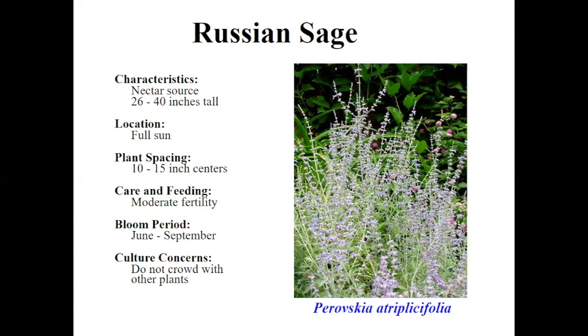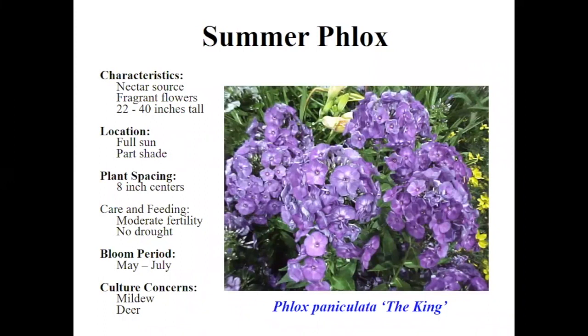I've seen this growing. It's a tough plant once it gets started and gets established. It can handle dry conditions. Summer phlox are several different type colors. Phlox paniculata. I always think of my late grandmother. She always had these reddish pink phloxes growing all in her backyard around her patio, and I got a few of them.